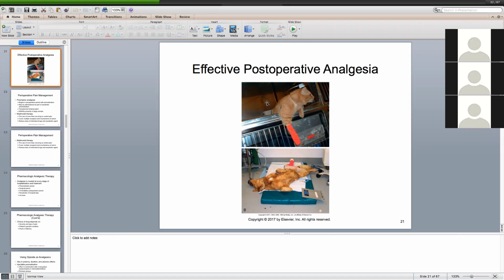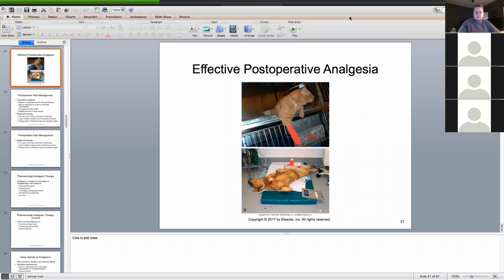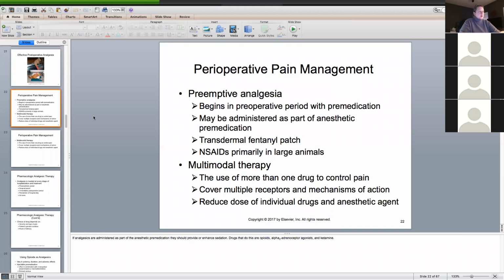Okay, so I was talking about how you can tell if we're achieving analgesia, with posture and attitude and kind of interaction. And obviously, you look at these patients and they're very comfortable. When we talk about anesthesia, we refer to the periods as preoperative, perioperative, or sometimes intraoperative, and postoperative. When we talk about a pain regimen, usually when we have a procedure, we come up with a pain protocol. A standard spay, neuter, dental is going to have usually some type of pain medication within the pre-med, which is the preemptive analgesia. So we're kind of pre-treating the pain.